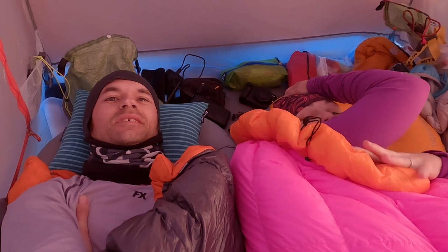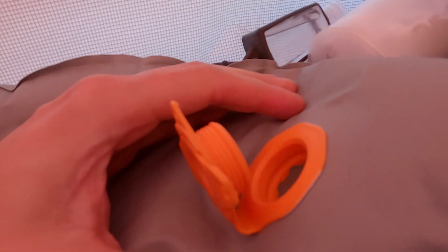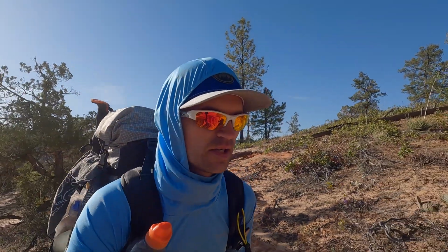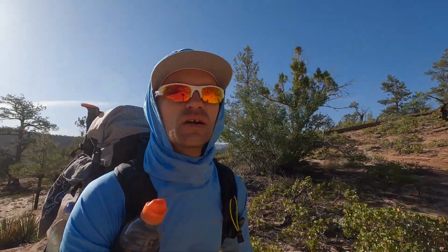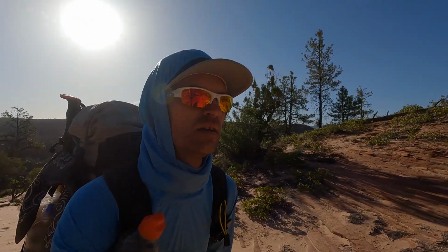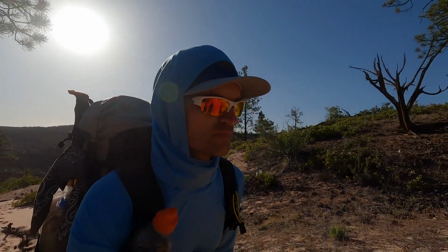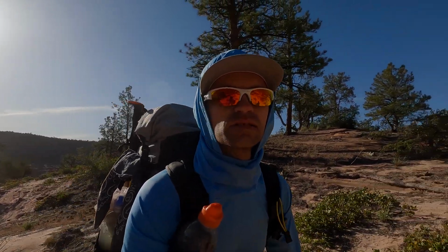Sun's up, time to get up. Alright, just got camp all packed up. It's just after 8 in the morning. We're heading out. It's the last day of the trip. Only got about 3.5 miles up and out of here. Just gotta head up some sandy trails and skirt around Checkerboard Mesa.